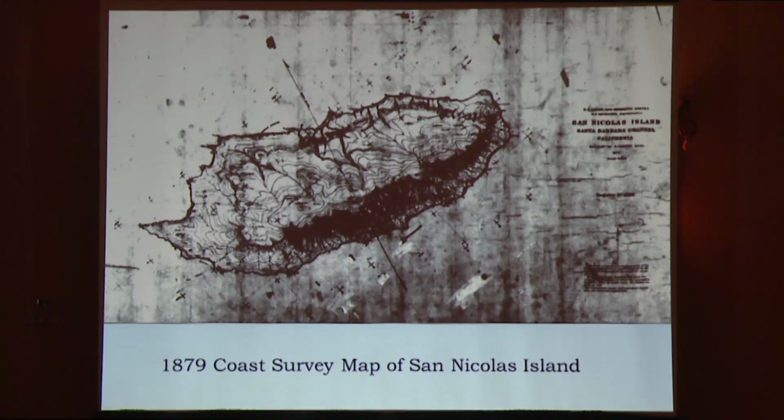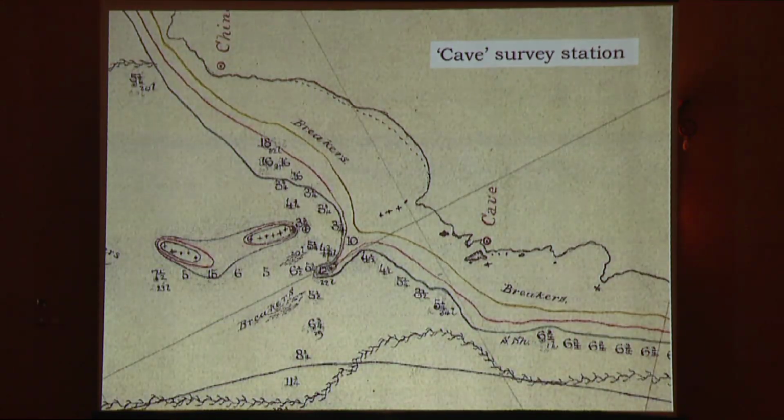The Coast Survey came out, and at that time they had a program mapping the coastline up and down to facilitate trade and navigation and whatnot. And since San Nicolas Island was a government-owned island, they paid a little more attention. So there is an onshore version of the map, and there's an offshore version of the map. And they both have slightly different details when it comes to the shoreline. Now this is the offshore version of the map.